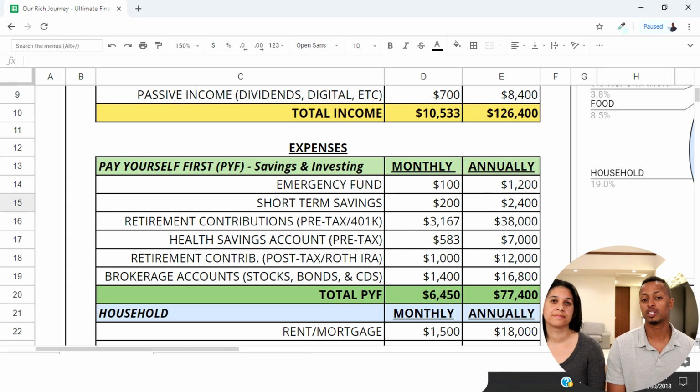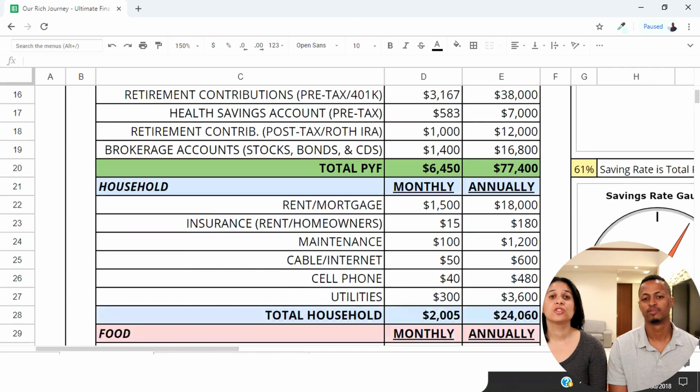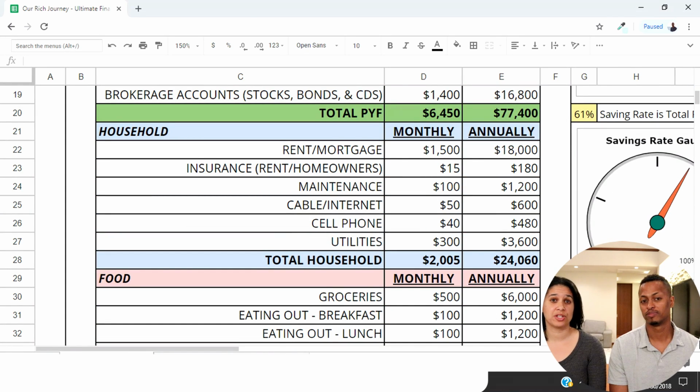So if you look at the budget, you'll see that we have 2 rows for retirement contributions. One is for pre-tax accounts and one is for post-tax accounts. We believe strongly in also diversification in our retirement accounts because how our taxes will be treated when we go towards retirement is really unknown. So having those accounts that treat taxes differently when you go to withdraw them is very important. Now this is a very complicated subject and we'll get into it in future videos, but we wanted to point that out. So let's move on to the household section of the budget.